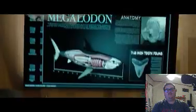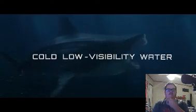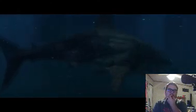This MEG, unlike the real-life megalodon, had a few biological traits changed. These specimens had a much higher tolerance for cold, low-visibility waters. Its familiarity with this environment would mean that if it took the fight to deeper water, it would most likely have an edge down here.